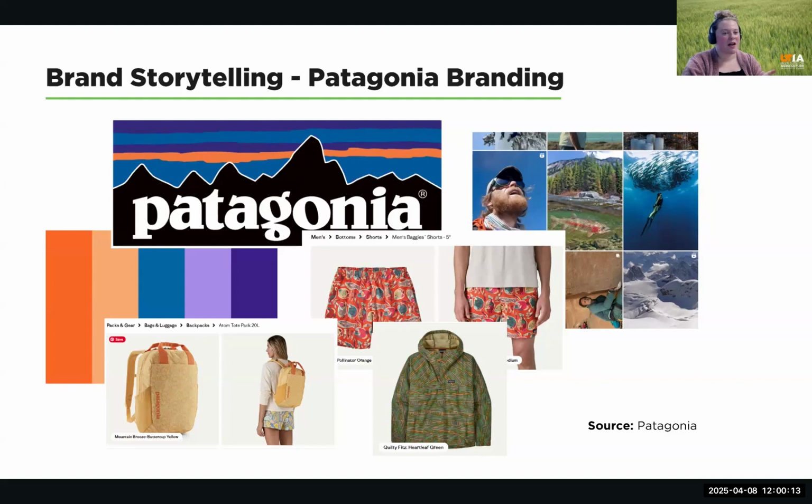They make backpacks, tents, clothes, that kind of thing. Lots of really outdoor gear. And for as long as I have been familiar with the brand, they have always used this sort of mountain background, this specific font, and this color scheme here. So they've been very, very consistent in the use of that logo and those colors. But they tell a story through their visual branding.